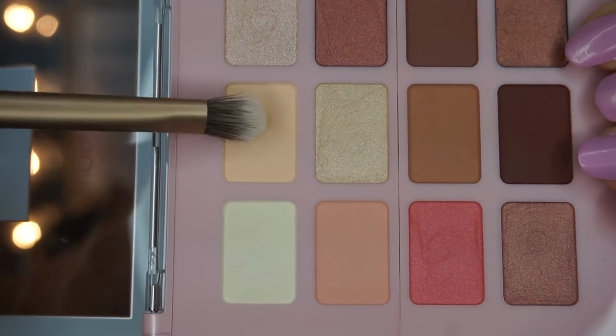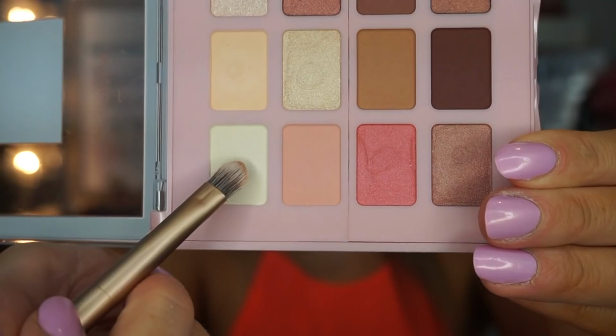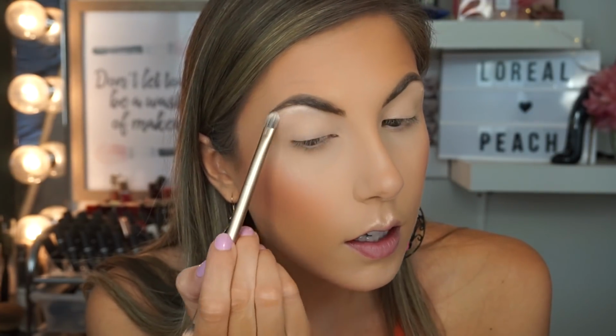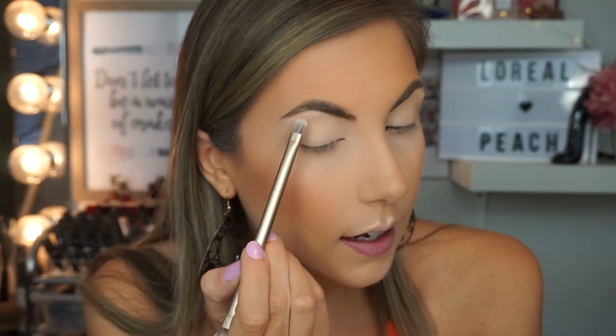First, I'm going to go in with this shade. It's called number 2. And I'm going to place this on the whole eyelid. I'm then going to go in with shade number 1. I'm going to put this right underneath the brow bone. I'm placing this right underneath my eyebrow, and this is giving it a highlighted effect.